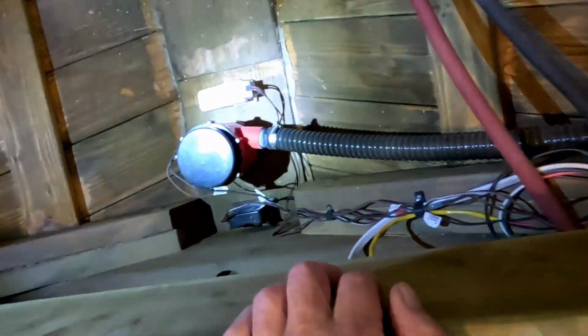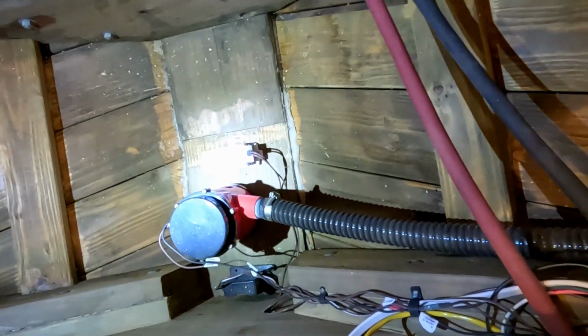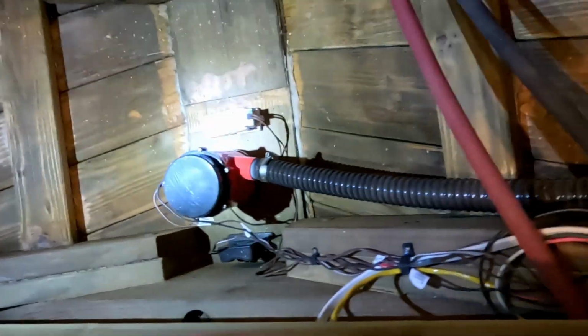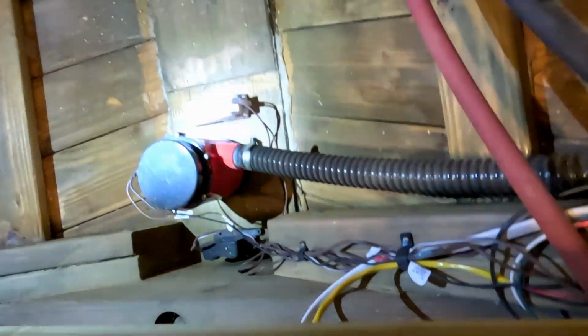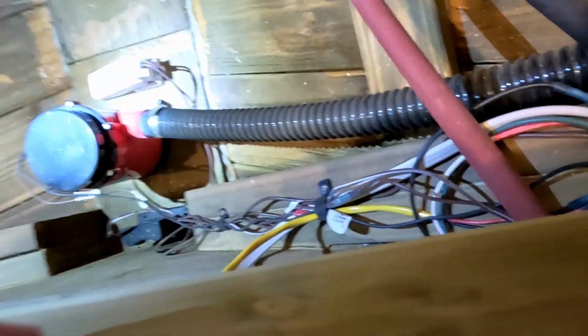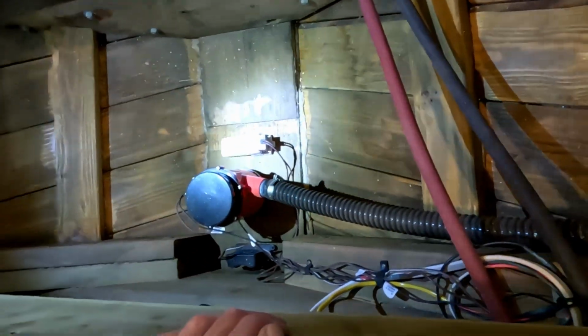The float switch, the white ones, I have one of these with each pump. Those are just float switches that go to nothing right now, and what I was going to do is hook those up to alarms, so that they'll turn on a buzzer or whatever. If we get water coming up and the bilge pumps aren't handling it, those alarms should come on and they'll run up to the pilot house.